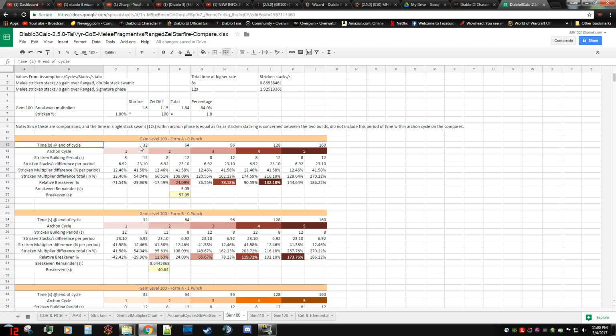This is, if you remember, Form A, with the Archon cycle in front and the signature cycle in the back. And we also have 0 punch, which means that you will always be beaming with the ranged build. So we will always have a difference even with the first cycle for double stack Swami. And you can see here the times in seconds at the end of the cycle. So at the end of the first Archon cycle we have 34 seconds. We have 64 at the end of the second, and so on and so forth. Basically your fourth cycle would be between about a minute 36 to 2 minutes and 8 seconds. So just kind of keep that in mind.